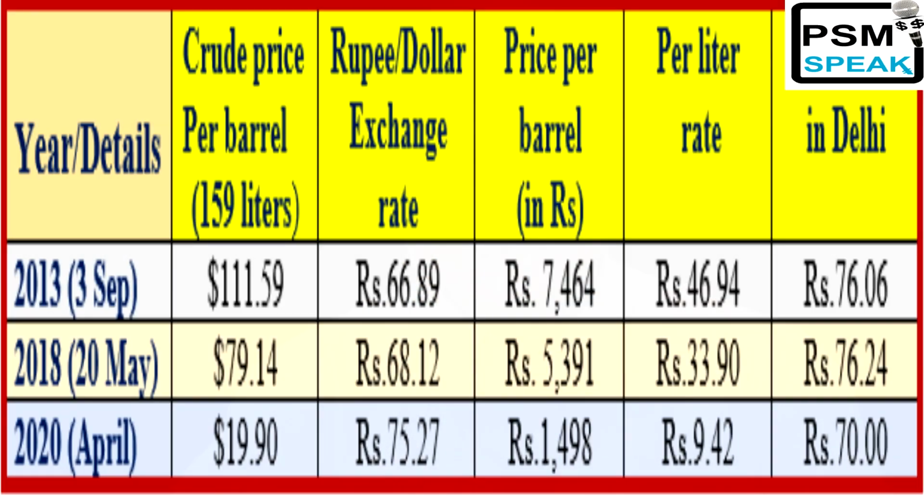Now 2020 April, a couple of months back, in Delhi, petrol price was 70 and today it is 76 and more, same as it used to be then. Then what was the cost of per barrel crude? 19.90 dollars, less than $20, a steep fall in the crude price. But the rupee exchange rate was higher than the two time periods. It was 75 rupees 27 paisa.